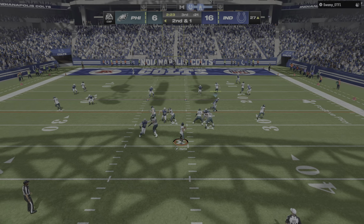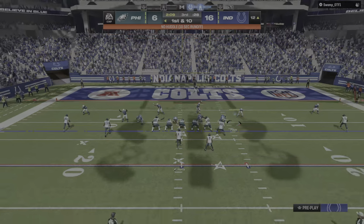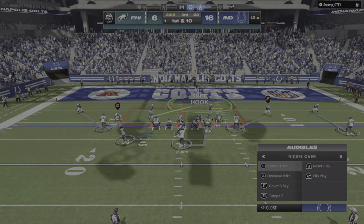To throw again on 2nd down. Hurts. He finds his man complete. That's Watkins. And they'll get him to the ground. He has another 1st down at the Colts' 12-yard line. Now they'll change things up.